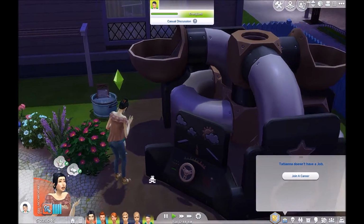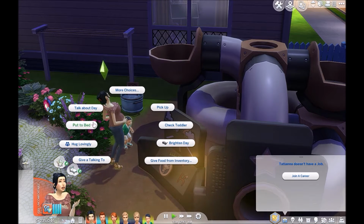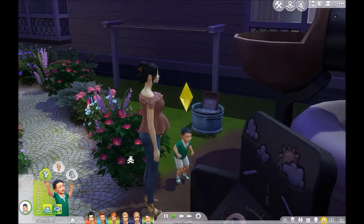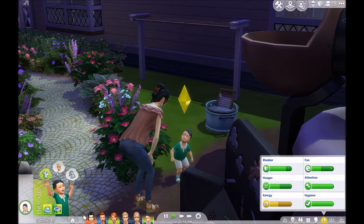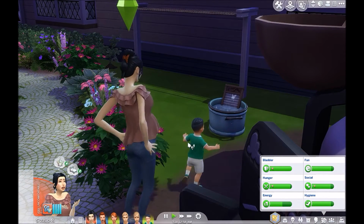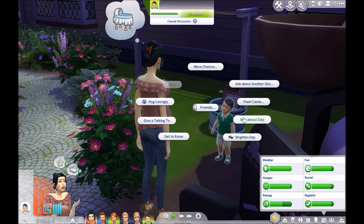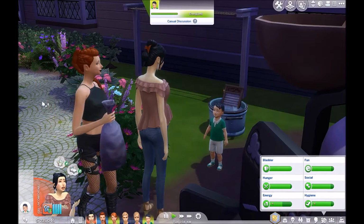Can you check the toddler? Are you dancing? What are you dancing to, honey? I don't know what he's dancing to, but, you know, he's dancing. I love it. That's so cute. Okay, why don't you brighten day, and can you be friendly. Can you do flashcards with him while you're in labor? Flashcards. Let's teach animals. There you go.